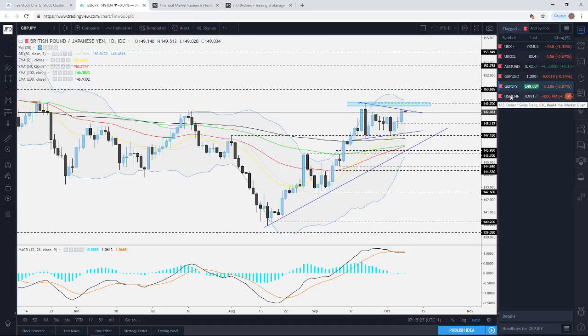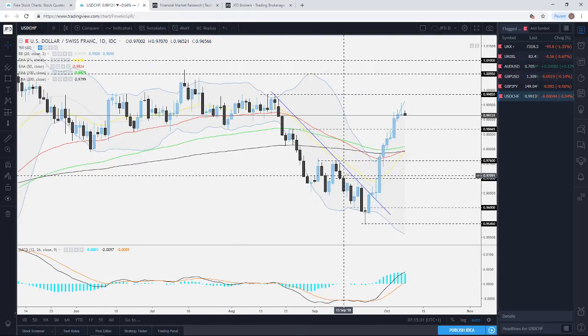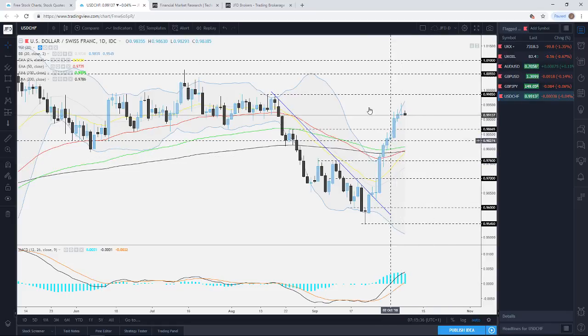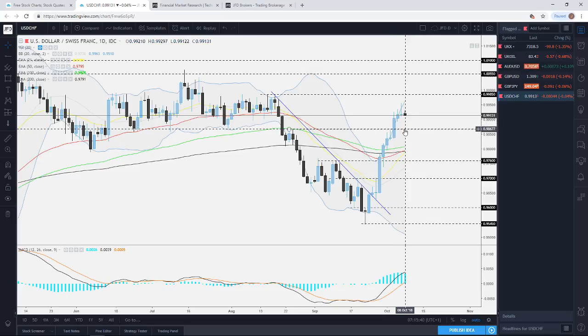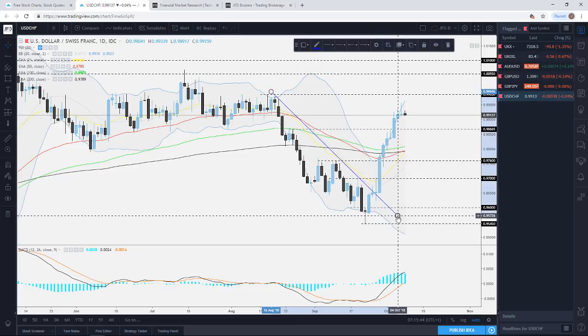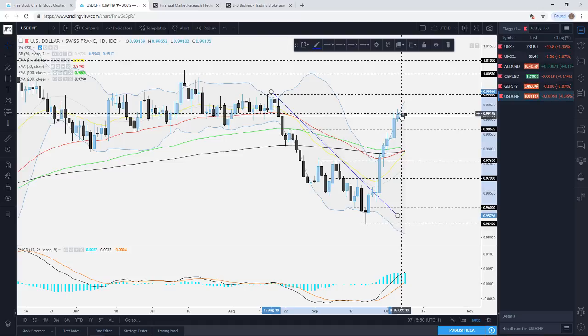And one last pair that I really wanted to touch on, because I'm running out of time here. This is USD Swiss franc. It's looking quite extended, to be honest, to the upside. Certainly we can see the strength of the dollar that we had over the past few days, and well, over the past week or so. And on Friday we had a nice formation of a daily candle, which is a nice shooting star.